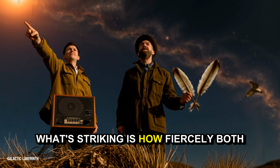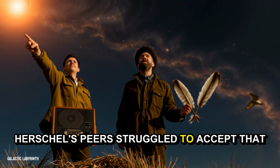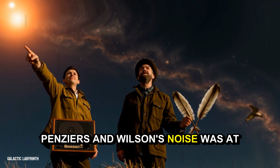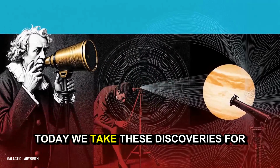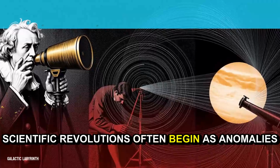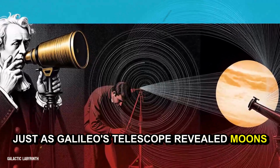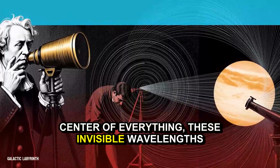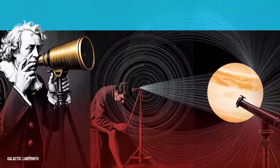What's striking is how fiercely both breakthroughs were initially met with skepticism. Herschel's peers struggled to accept that invisible light wasn't an oxymoron, while Penzias and Wilson's noise was at first dismissed as mere instrument error. Today, we take these discoveries for granted, but they remind us how scientific revolutions often begin as anomalies that defy convention. Just as Galileo's telescope revealed moons around Jupiter, proving Earth wasn't the center of everything, these invisible wavelengths exposed a universe teeming with activity our eyes were never built to witness.